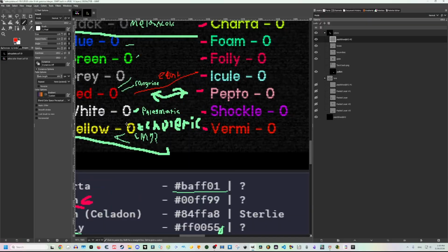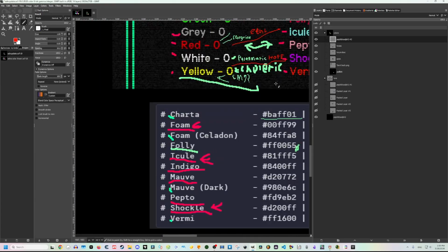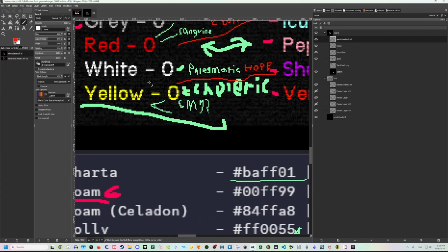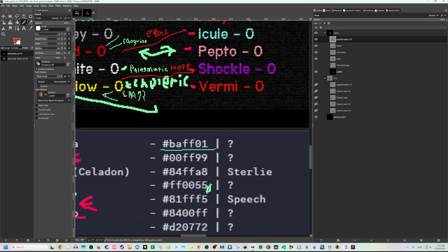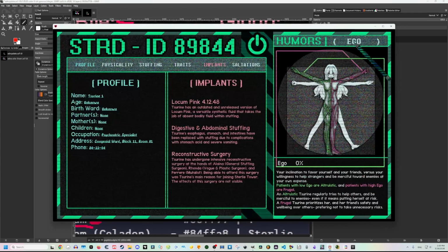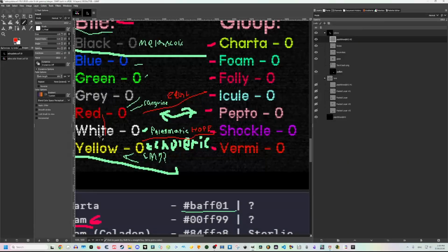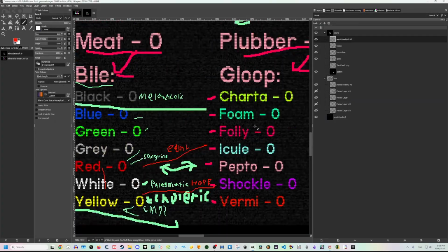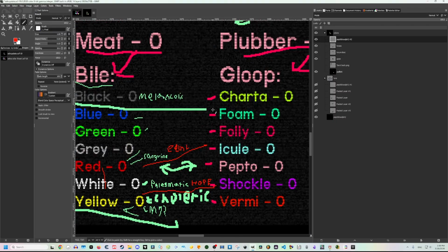You can also make a connection between yellow and shockle. Yellow and shockle are both connected to hope, where yellow is inspiring and shockle is compassionate. Worth noting with these two that red and yellow are the high versions of the humors. You can see, high hope is inspiring in yellow, low hope is shockle in the gloops, and the biles are high and the gloops are low in this case.